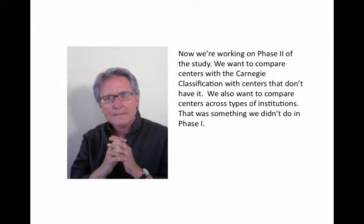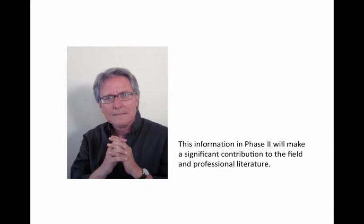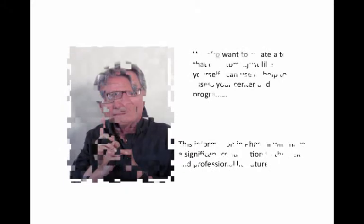Now we're working on phase 2 of the study. We want to compare centers with the Carnegie classification with centers that don't have it. And we also want to compare centers across types of institutions. And that was something we didn't do in phase 1. This information in phase 2 will make a significant contribution to the field and professional literature.